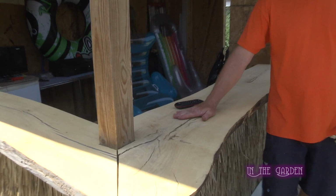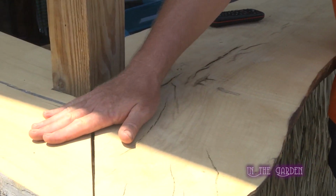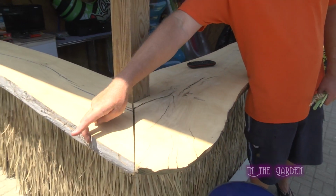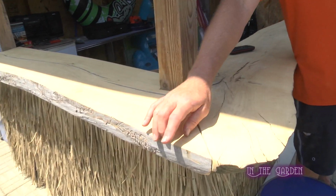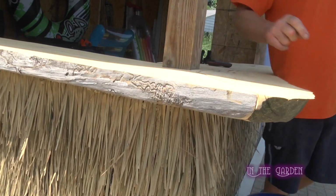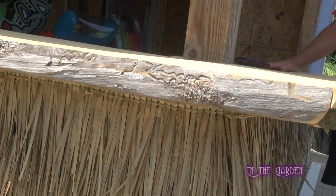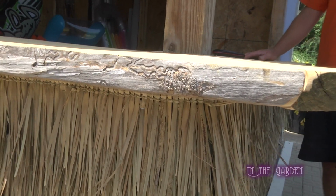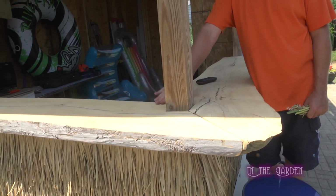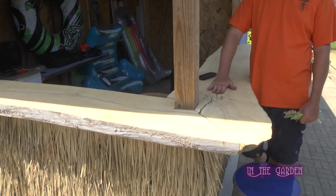This bar top is from a white ash tree that had been killed by emerald ash borer at Lila Arboretum. And if you look at the side there, you can see where the larval stage of emerald ash borer chews through the cambium layer of the tree and basically destroys the vascular system and kills the tree. So this one was out of the arboretum that had been cut down, so I chainsawed the center out of the log.